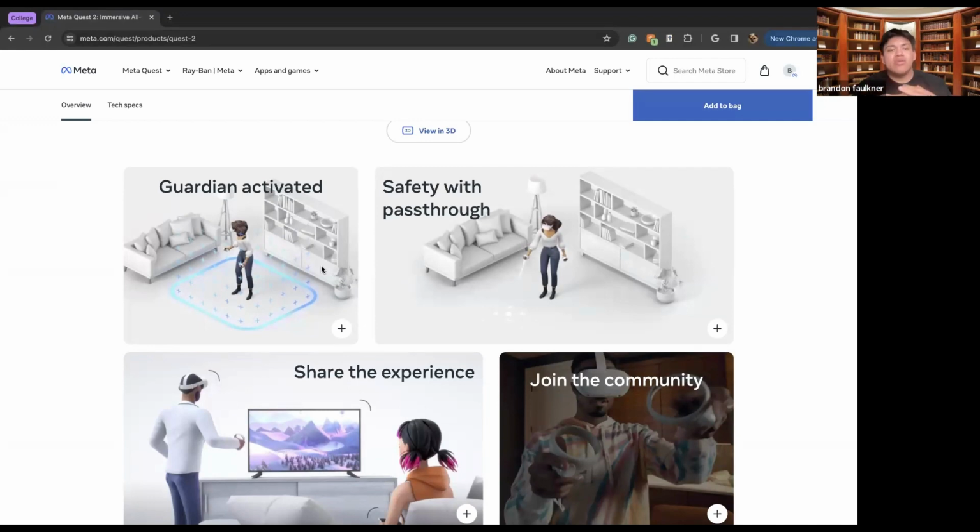So anytime that you get close to, let's say, a couch, a cabinet, a desk, anything like that, the headset will let you know that you're in a space that might be unsafe and to move away to a safer area that is designated by the markers in order to make sure you don't get hurt while using the virtual reality headset. There's also something called the safety pass-through.